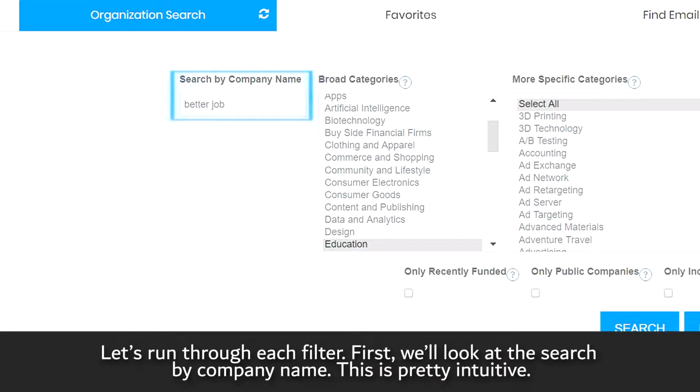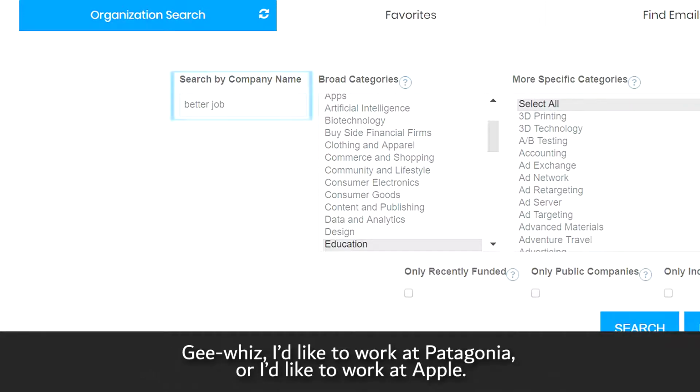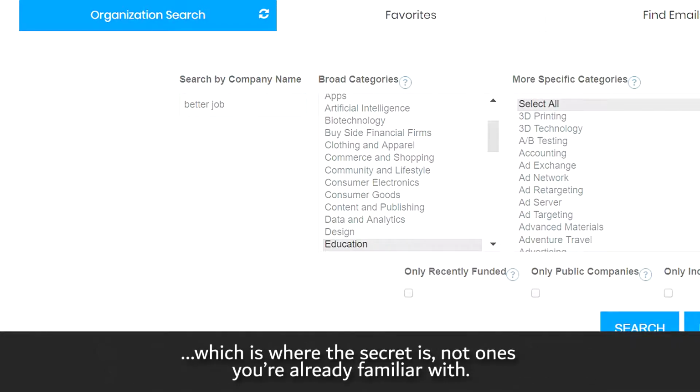First, we'll look at the search by company name. This is pretty intuitive. It's simply used to look up a company that you already know by name, something that's familiar. Gee whiz, I'd like to work at Patagonia, or I'd like to work at Apple. You will rarely use this filter because more often than not, you'll be using this database to discover new companies, which is where the secret is, not ones you're already familiar with.